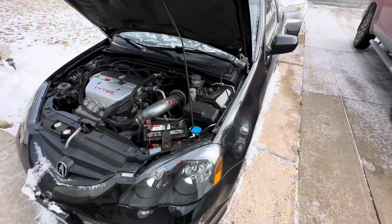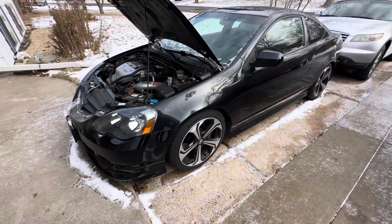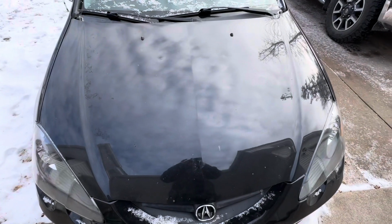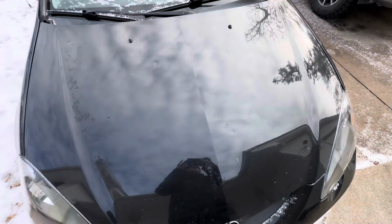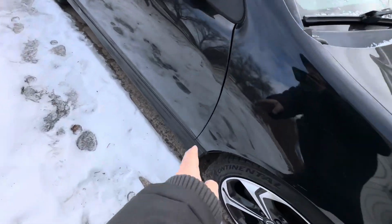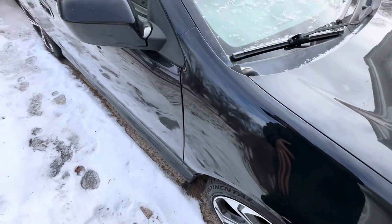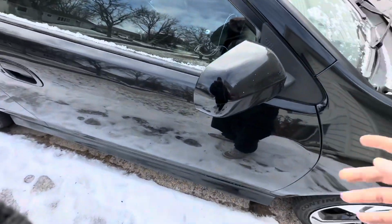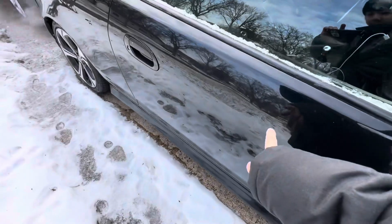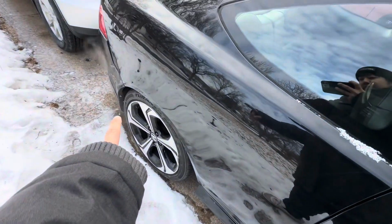Yeah, this is just pretty much black on black. The black one isn't as clean because you can see it has dents kind of all over the car. Got a little dent here. I did replace this fender with an OEM one. It was blue and I painted it black. And then got some dents here. No rust on this side. This side's still OEM.